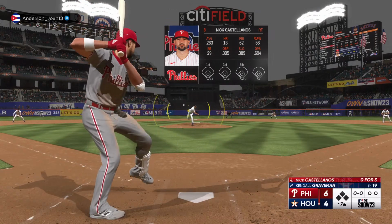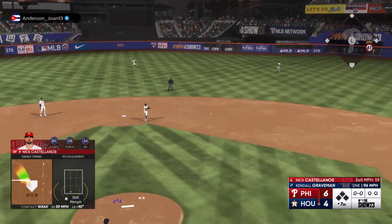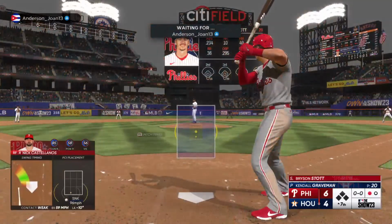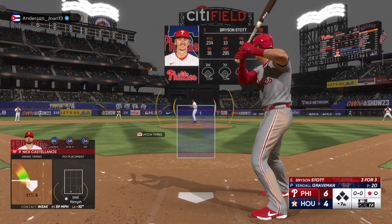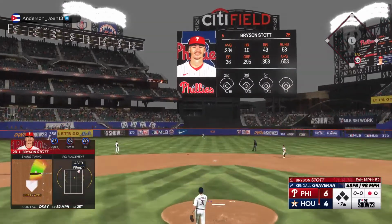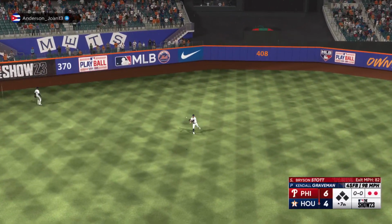Graveman back to work. On the run, sends it over to first, and Castellanos is out. Good arm side run and sink on that pitch right there. Got inside on him and got him to bounce into that out. Out there to center, McCormick has it sized up, and there's 2 down.